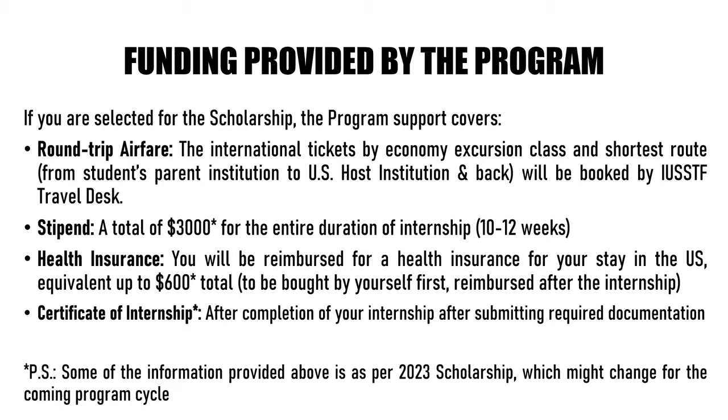A stipend is given for your duration of internship. For example, for 2023, it was a total of $3,000 for the entire duration. Then health insurance. In our year, we had to buy the insurance ourselves for the duration of stay, and that is going to be reimbursed to us after the internship. And the last one, which is not about funding but another benefit of the program, is that you will also be provided a certificate of completion of internship after you submit the required documentation. At least that's what's been told to us.